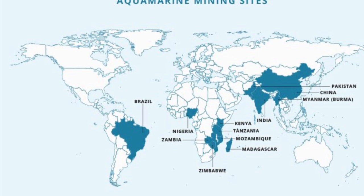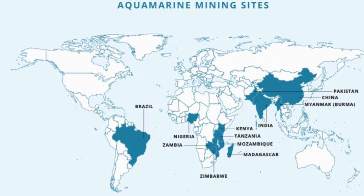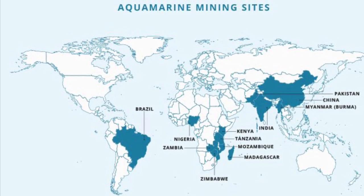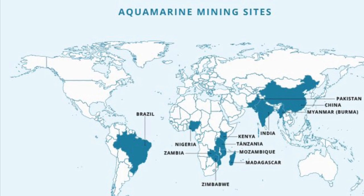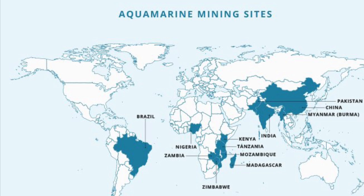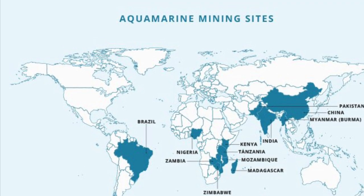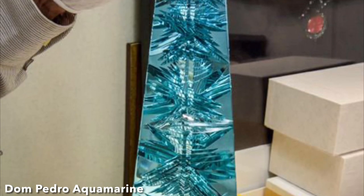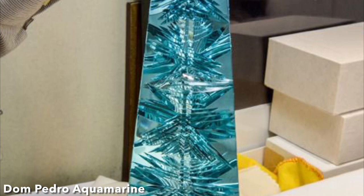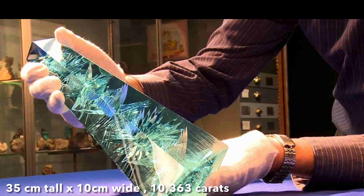Most aquamarines are mined in a variety of locations around the world. The most famous is the one from Brazil. It is also being mined in Afghanistan, Pakistan, Russia, and Sri Lanka. But most aquamarines in the market today come from Africa. The world's largest cut aquamarine gem is the Dom Pedro aquamarine, measuring 35 cm tall by 10 cm wide and weighing 10,363 carats.